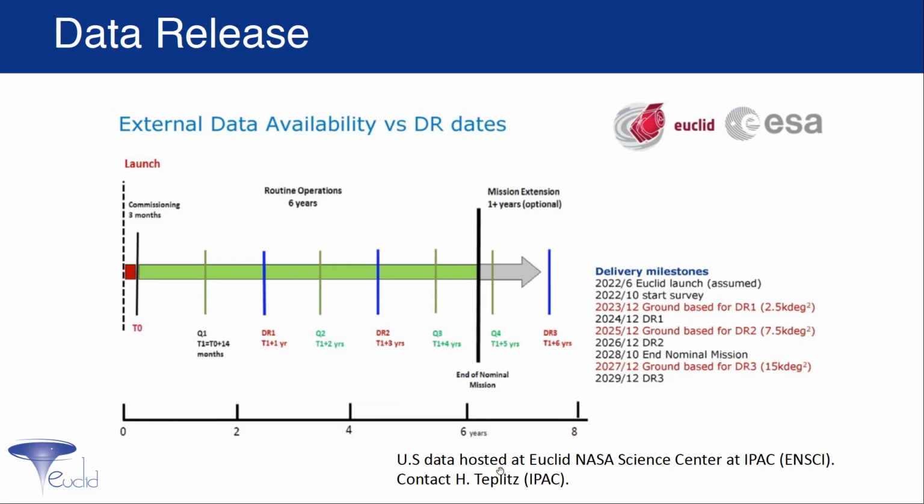And then all this data is going to be hosted by ESA. But they'll also be hosting here in the US at the Euclid NASA Science Center at IPAC, and this has a nice nested acronym, NSci, and Harry Teplitz is the point of contact for this. So if there's any data products that you think you will need to do your science, it is a very good idea to contact NSci now.